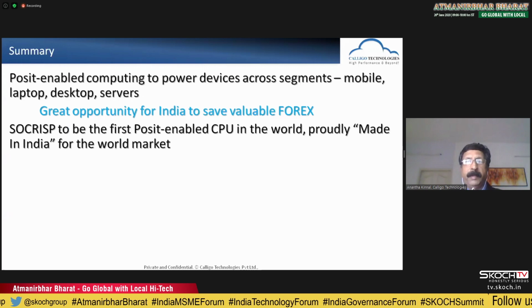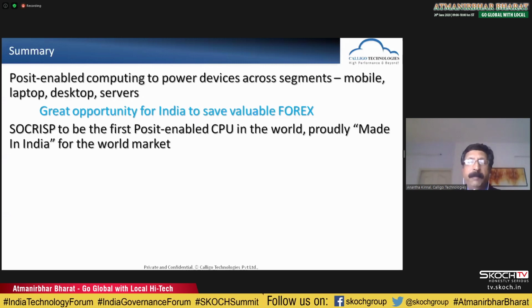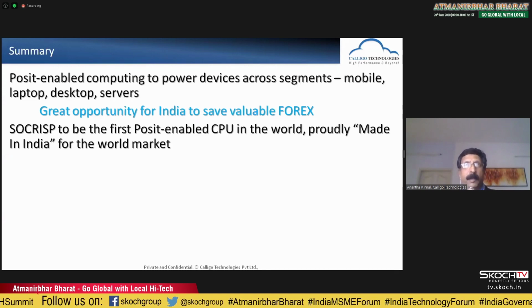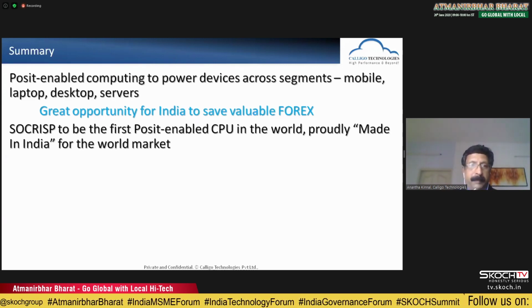POSIT-enabled computing can power devices across the segments. So mobile, laptop, desktop, servers, all of these require computing, and all this computing can be enabled using what we have built. We have built the basic building block called the CRISP core, using which we can develop multi-core processors all the way from 2 to maybe even 1024 cores, targeting the HPC and AI markets. So it's a great opportunity for India, because we've been talking about billions of dollars of foreign exchange flowing out because of chips and things like that. So this is an excellent opportunity. And our design is going to be the first POSIT-enabled CPU in the world, and it's proudly made in India for the world market.